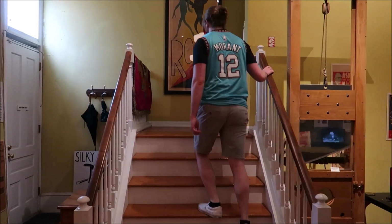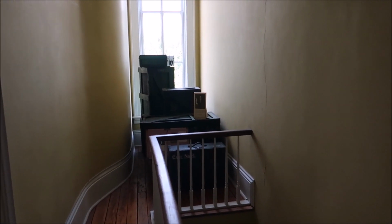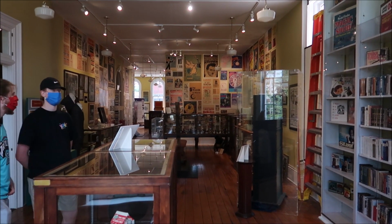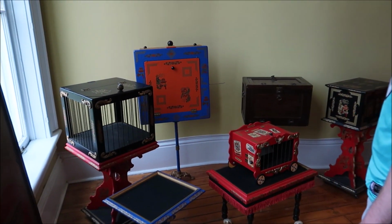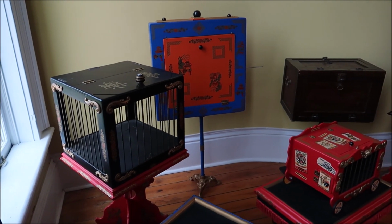It's a 2-story museum, so we're about to head up to the 2nd floor. There's more crates. Oh my god, there's 2nd story crates. So while the building isn't really big, they have a ton of displays and lots of cool stuff to read. What are these? Just all kinds of different cages, I'm guessing, for whatever reason. Little disappearing boxes or something?